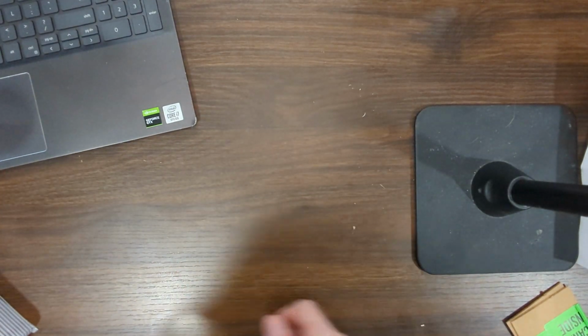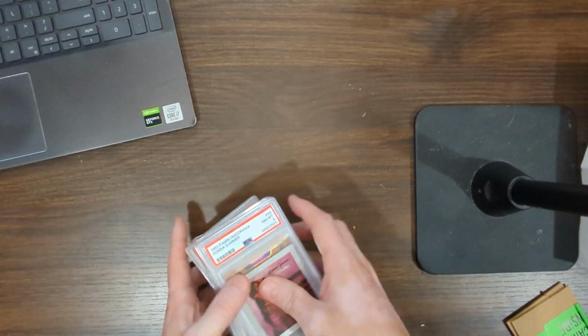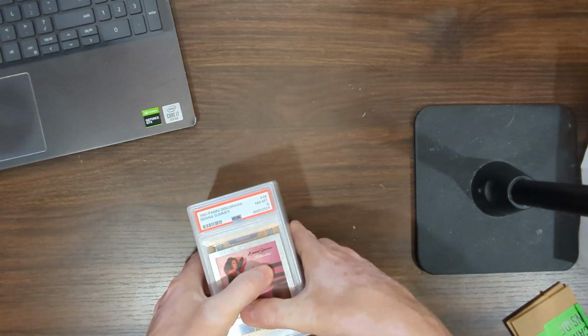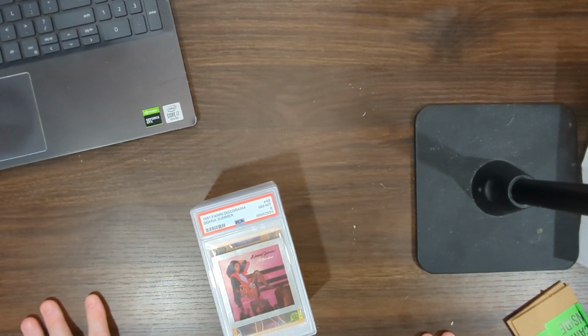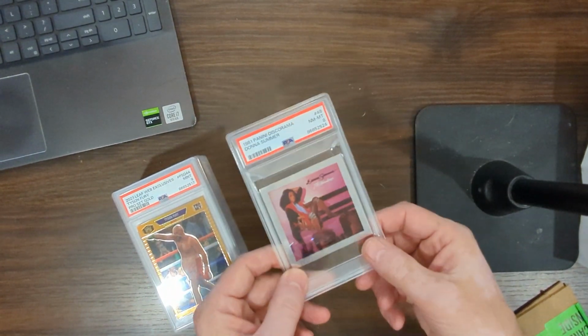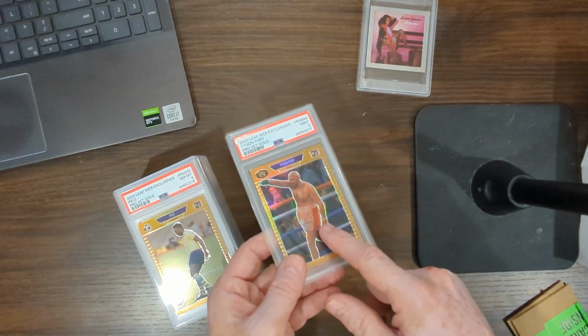And then we have the ones that did get graded. So by the way, I sent in 20 cards. 3 came back ungraded. So out of 17 cards, I got 2 10s. And I'll tell you which ones. This one I'm really happy about. I got an 8. I thought it might come back a 7. This one I thought it would be a 10.